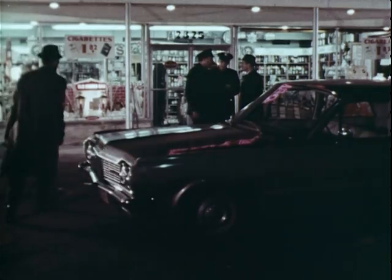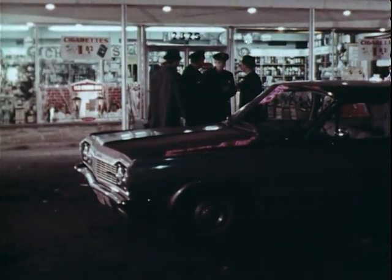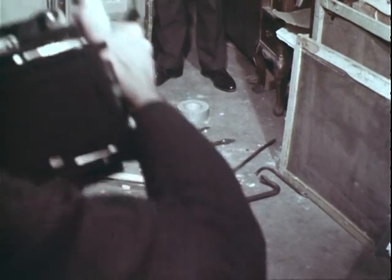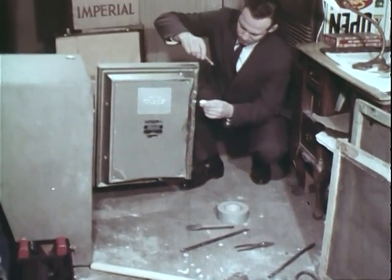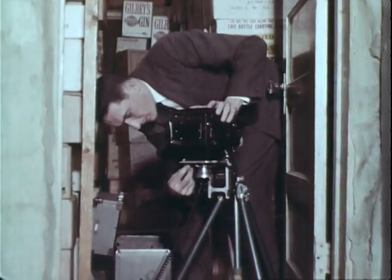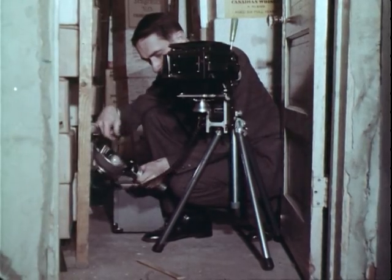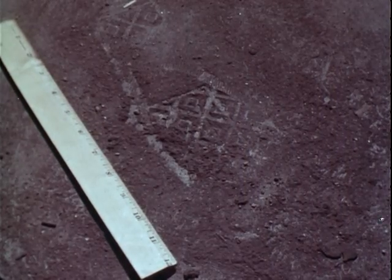Assistance comes quickly. Detectives trained in burglary investigation take over. In a crime without witnesses, the investigator must overlook no physical evidence. Paint chips from the cracked safe are gathered for later comparison analysis. The camera is a basic tool. Investigators must be competent in its use and plan each shot to record as many facts as possible.